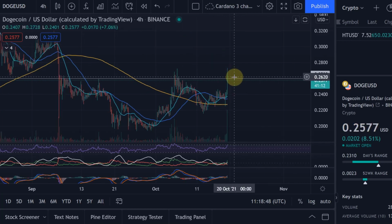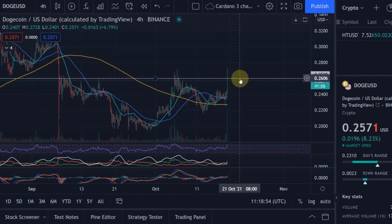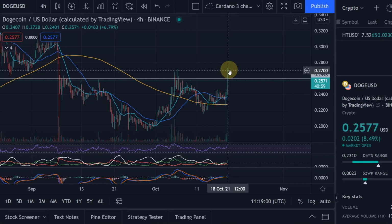for example, what's the other one? Polkadot did the same thing. They broke out. Polkadot did break out, and it came down again on this level. But it's finding support here. So that's crucial. If we can't break through, then we will probably fall back.